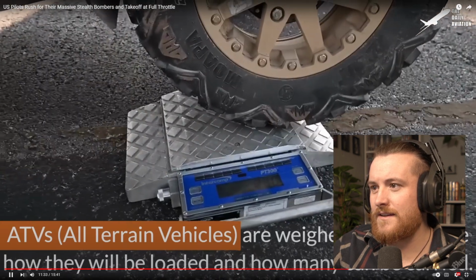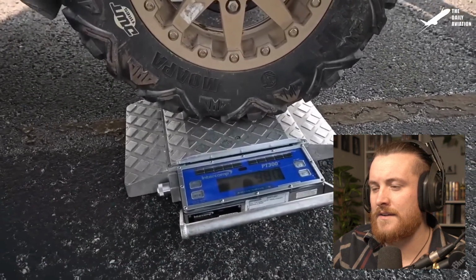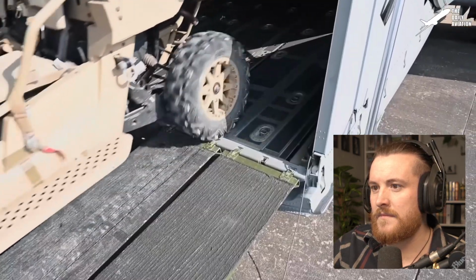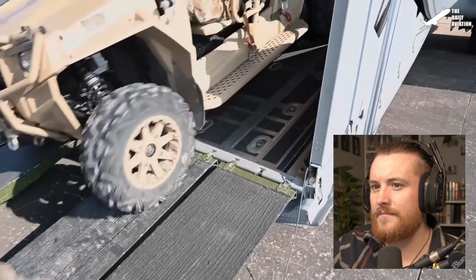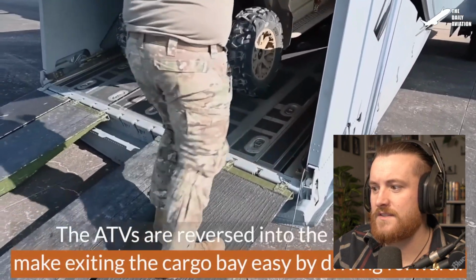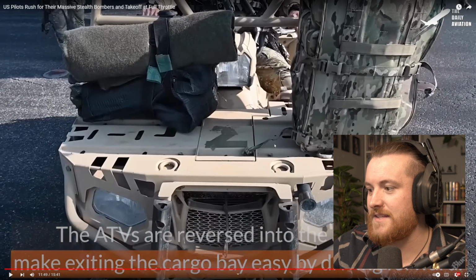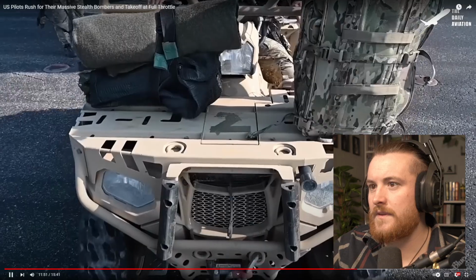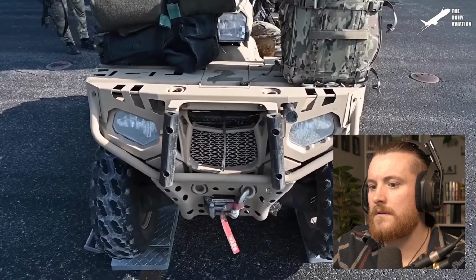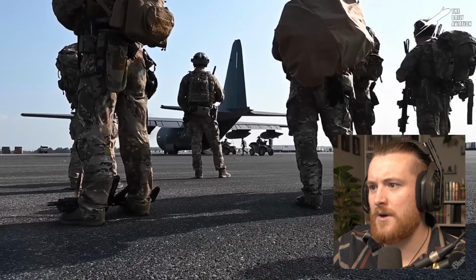Go on, lad. Get it up there. Good lad. Get it on. Yeah, it can probably carry quite a bit. The ATVs are reversed into the aircraft to make exiting the cargo bay easy by driving forward. Yeah, obviously. I wonder how much this one can carry. This one's much smaller.